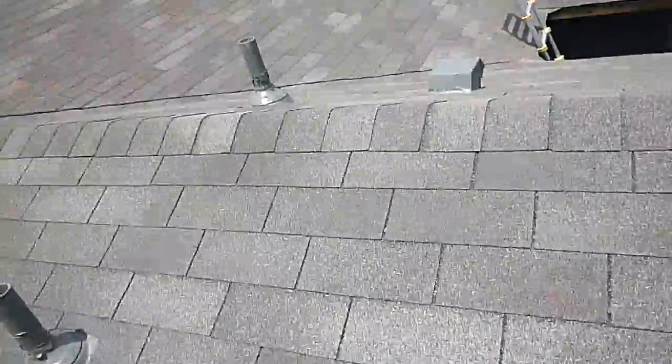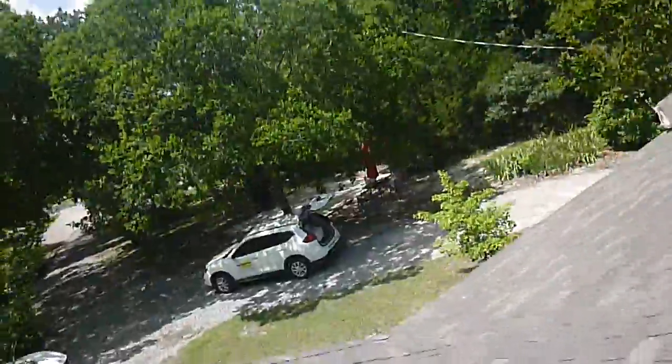But we've got all along this slope here. I haven't got the orientation of the house together yet. I'm afraid to call it north or south. Kind of incomplete shingle details here. Come along here.